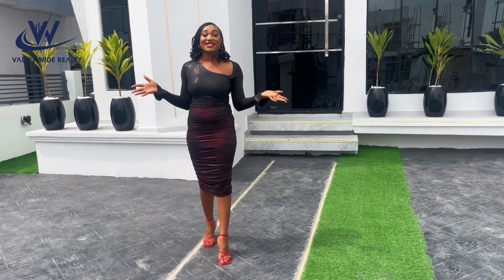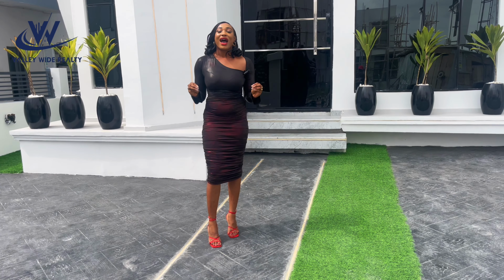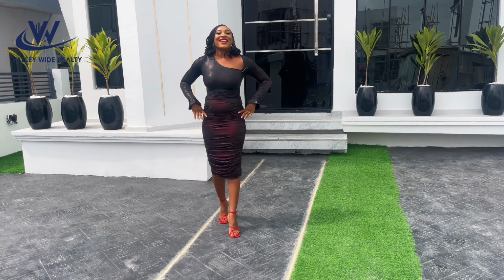The title document is a Governor's Consent, and it has all other necessary documents needed for this property. It has the building approval and also the Lagos State CFO. Now, come on in.